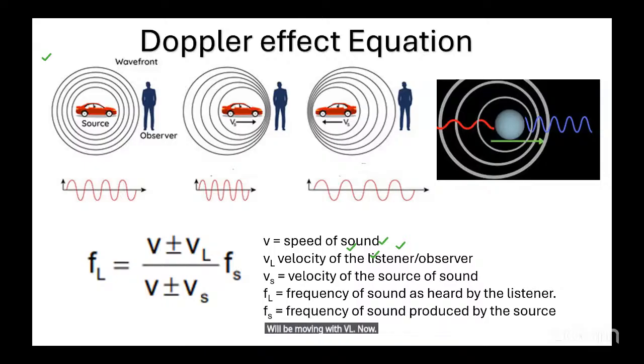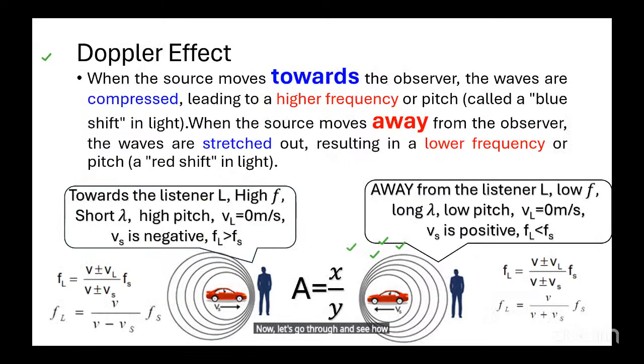Now, it's either positive or negative, and we'll talk about positive and negative right away. The VS is the velocity or the speed of the source. Again, it can be positive or it can be negative. Now, in Doppler effect, we will be requested to use this formula. Let's go through and see how we can use that formula. Remember, when the source is moving towards the observer, the listener, the frequency becomes higher.